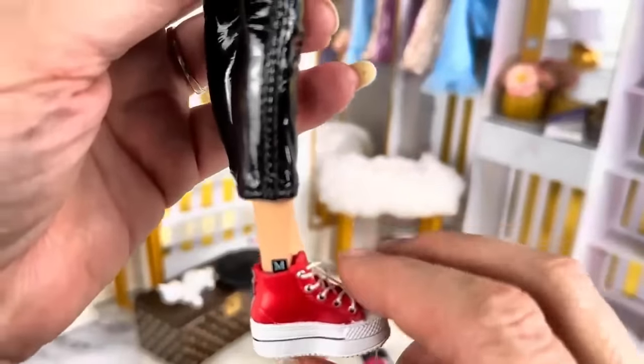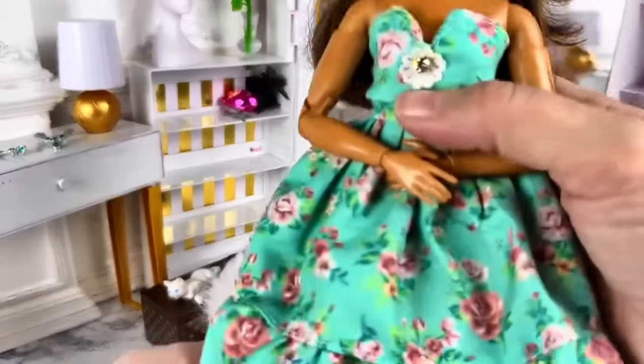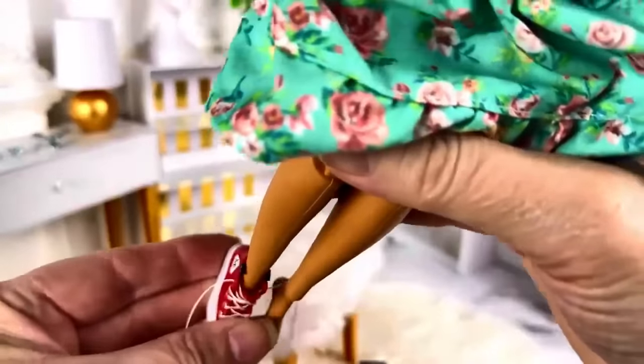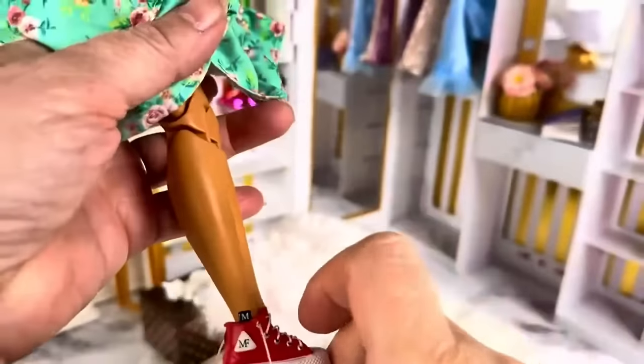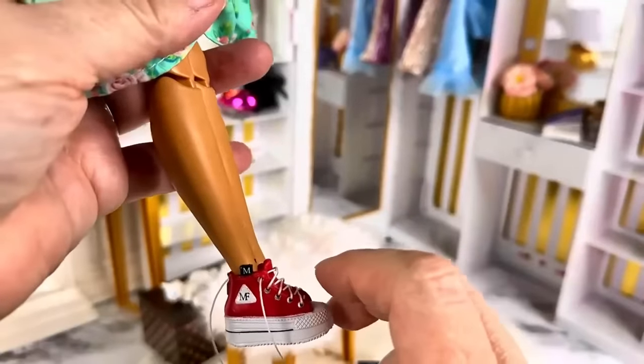You might want to put socks on, but overall, they fit quite well. So let's try them on her, because she's barefoot. So let's try these shoes on her. Oh, yes. They fit a curvy perfectly. Nice.